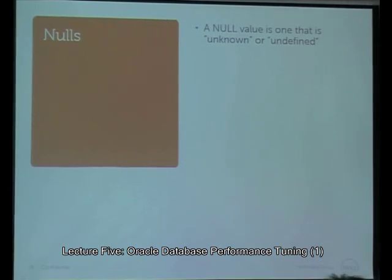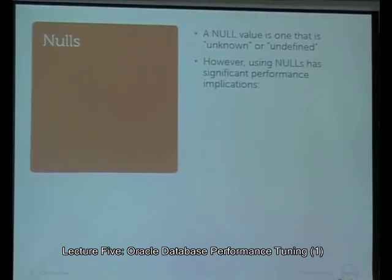Okay. So a null value. Do people understand what a null value is? Probably yes, right? A null value is one that's unknown. If we have a null value, it's not yes or no, it's unknown. We haven't put any data in it. It doesn't mean anything yet.